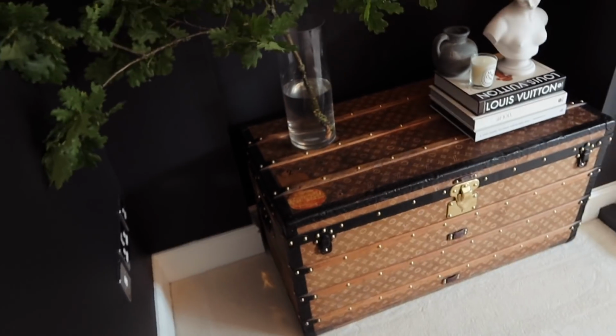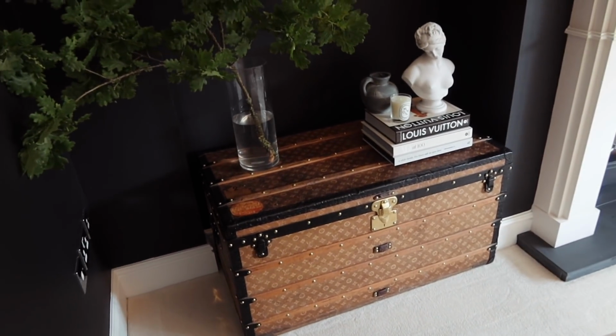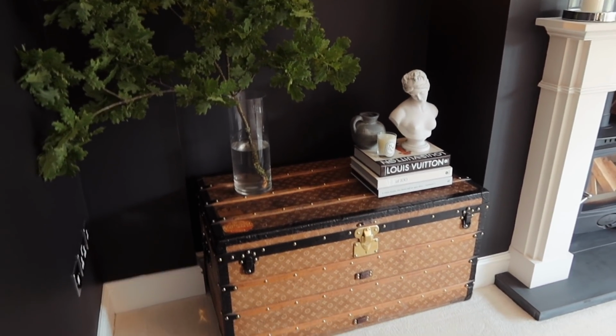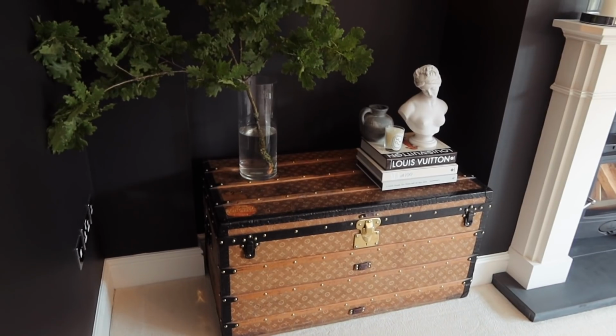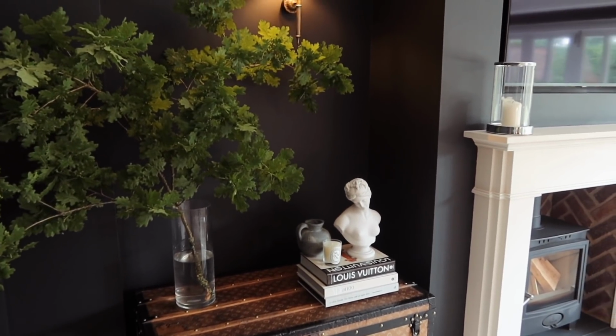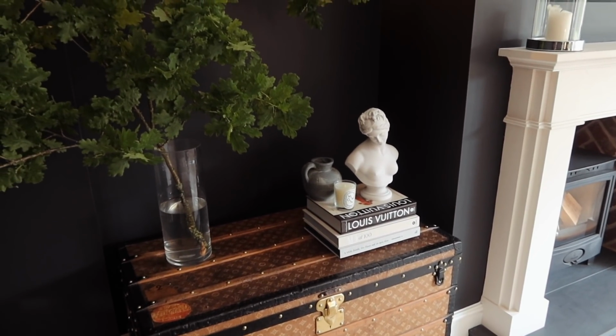And Lydia goes into a little bit more detail about the history of the trunk, or what we know about the trunk, in one of her videos. So if you head over there, you can get the detail. I don't really know much, but it looks amazing. Love the colors. And then on top of it, we've got some books and then Venus, which is a bust that Lydia got a couple of weeks ago.